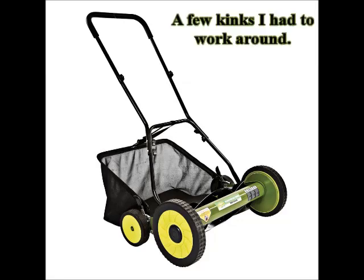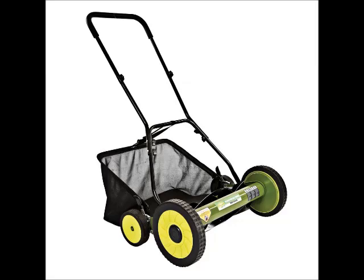So as far as I'm concerned, Sun Joe, Mow Joe, whatever the company's name is, very good product, very satisfied with it. Hopefully you guys keep making more of these. I like it. Whatever problem I had with this mower was either very minor, or I was able to develop a workaround that still made the mower more usable and very, very well worth the price.